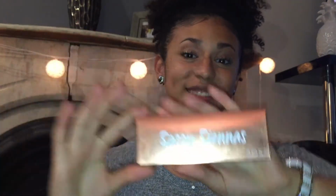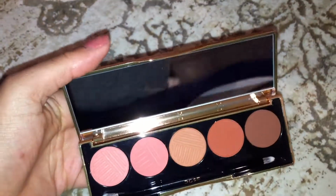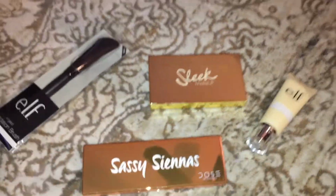And then, okay, this is my favorite thing that I got. It's the first thing I picked out. Sassy Siennas. Yeah. And let me open this. Oh my goodness, I'm the worst at opening boxes. So beautiful. Stuff I got today.